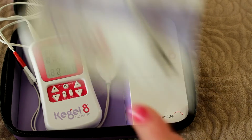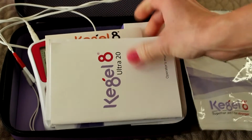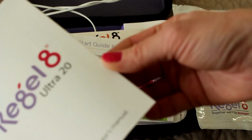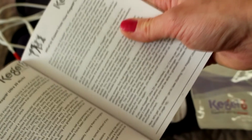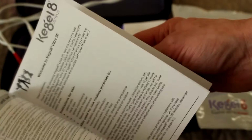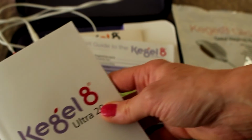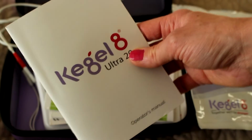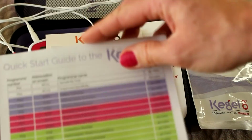Now, what else is in the pack? This is the operator's manual, so you've got everything explained. To be fair, I didn't always find everything straightforward, which should really be, but I did give Kegel8 a call and they explained everything. They're very, very helpful. Any questions you might have, they would always be willing to help.